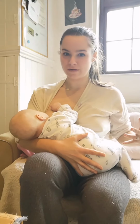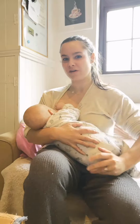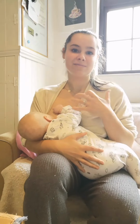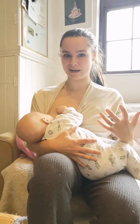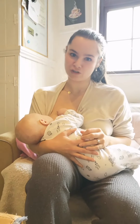So if you can imagine you're feeding your baby either in this cradle position, or when they're a bit smaller, perhaps you've got your arm along the length of their body and supporting them this way. What happens the minute your partner says, do you want a cup of tea or a glass of water or whatever, and you take your eye off the ball, is your shoulders relax that little bit more, and of course your baby falls away from the breast and the latch becomes more shallow.